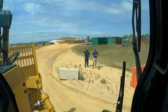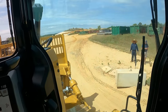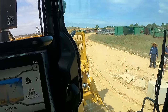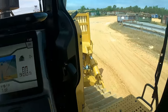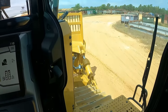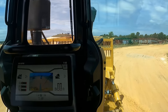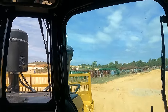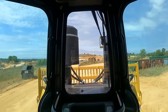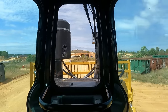There's our buddy Mark and Jesus out there taking pictures of the new toy. All right, now I just went into 1.6. We're making some pretty good tracks right now. And I tell y'all what, instead of going up the haul road, since we've got this big dozer now, we're just going to go over here and climb straight up the slope. We don't need no road.